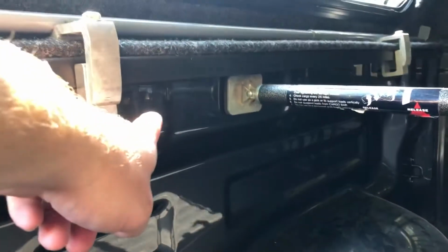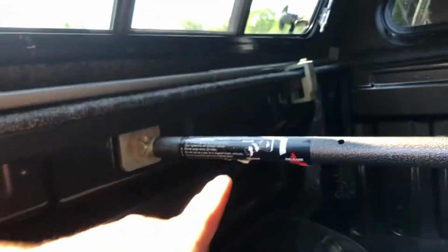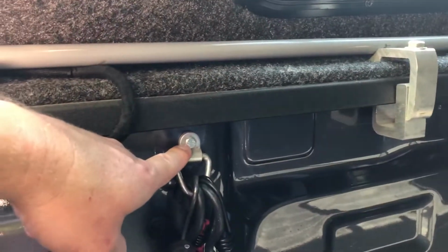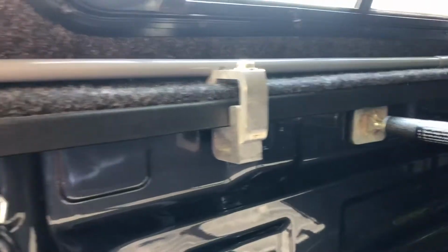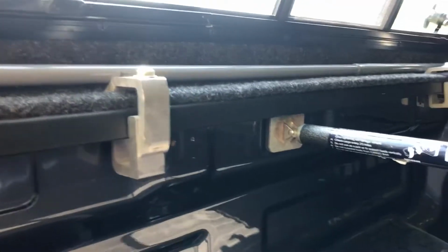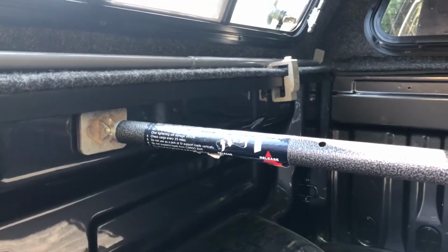It comes with these threaded holes around the inside of the bed. They're 1/4-20 threads. I believe they're 1/4-20, but I could be wrong about that. They might be 6mm. But anyhow, those are put in for Toyota accessories.